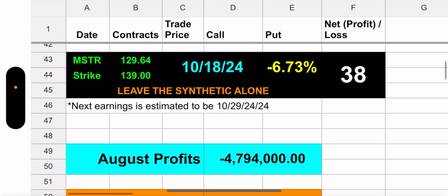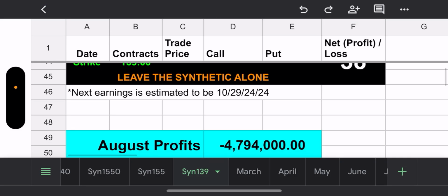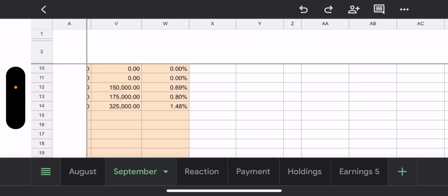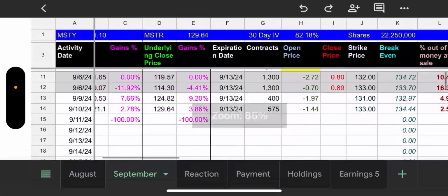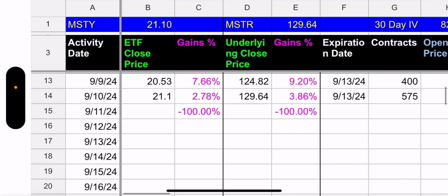This synthetic, it looks like it could recover. It's only 6.73% away. It has 38 days till expiration. So we'll see how that goes. See how it plays out. Let's go to the September tab and we'll see what happened yesterday. So MSTR said, you know what? I'm going to go up 3.86%, right? After my big day yesterday, 9.2%.